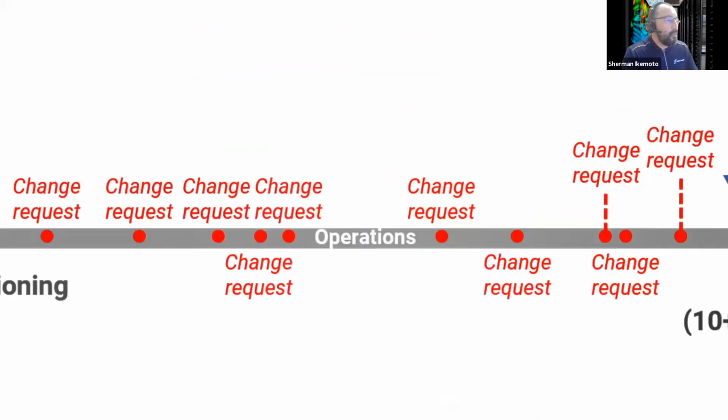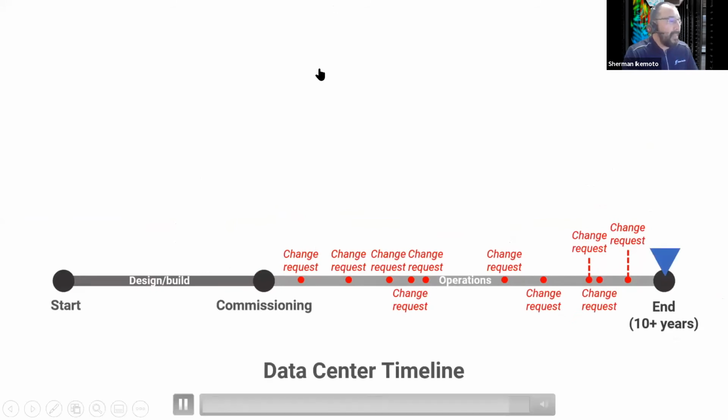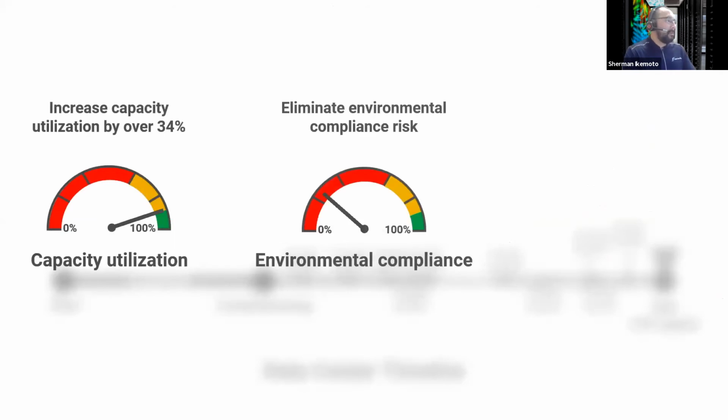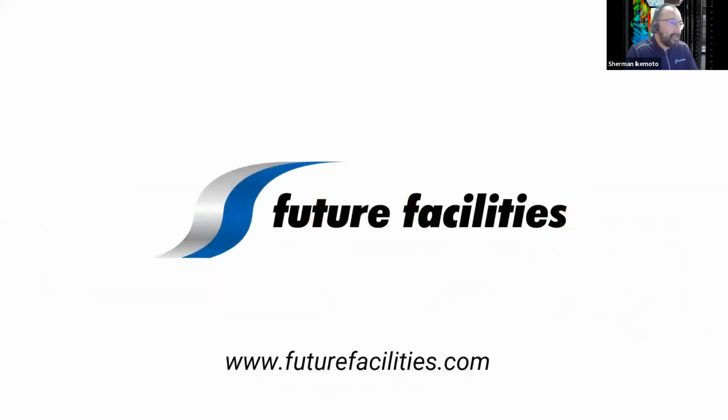And this sort of visibility of performance, you can only get using a simulation capability like digital twin. And this was just one example on a timeline for a data center that may involve thousands of change requests. Imagine the savings over the life cycle of the data center. So what we're seeing is that with this simulation-based planning, you can increase capacity utilization, sometimes up to 34%, eliminate environmental compliance risk, and also improve service delivery time.